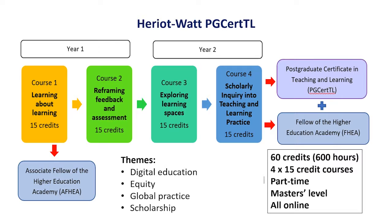So it's a 2-year programme, part-time, comprising, as you can see on the slide, 4 by 15 credit courses. Each course is a nominal 150 hours and takes place across 1 semester. The time is split as 50 hours of directed study, 50 hours of self-directed study, and then 50 hours of teaching practice. The directed study includes participation in webinars, discussion boards and other activities such as a reflective journal and an annotated bibliography. Participants can obviously use the self-directed study as they choose. And then that final 50 hours of teaching practice is where they put this into practice in their day-to-day teaching.